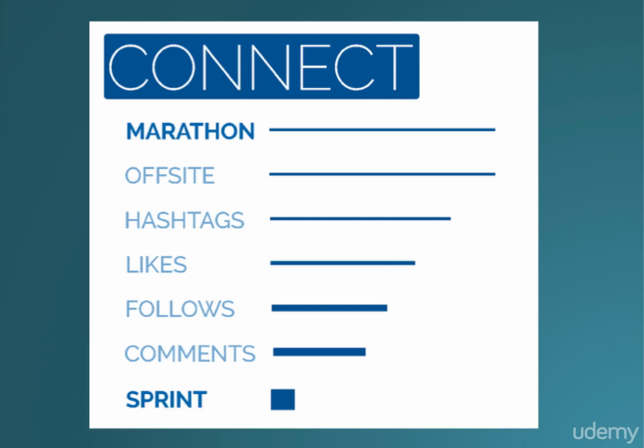As you can see in front of you, here are the 5 strategies that I'm going to walk you guys through to make your account as big as you want it to be. So down the bottom is sprint and up the top is marathon, and you can see the corresponding bar next to the word shows you how effective it is over time compared to the width of the bar, showing you how powerful the results are.